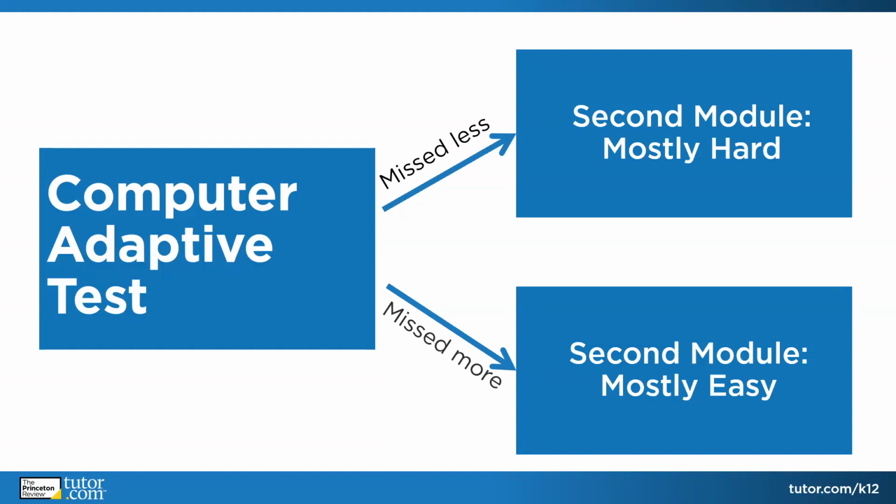Here's what makes this process so tricky. You really cannot know how you did on the first module based on the questions you get on the second. Notice all of these say mostly on their difficulty levels. The College Board itself says that the second module will have higher difficulty or lower difficulty questions on average. You're likely to see easy questions in the second module, even if you did really well in the first. And what is difficult or easy for you may be more difficult or easy for other test takers. You can't tell how well you've done based on what questions you see.